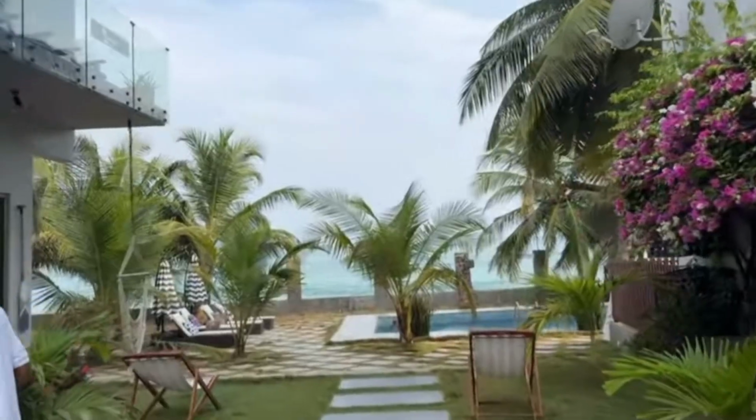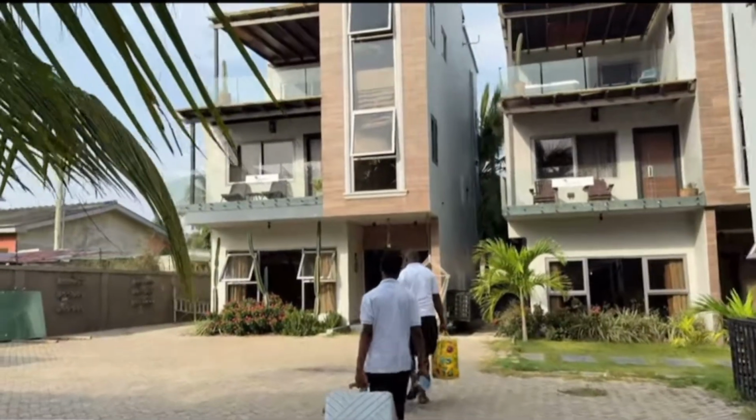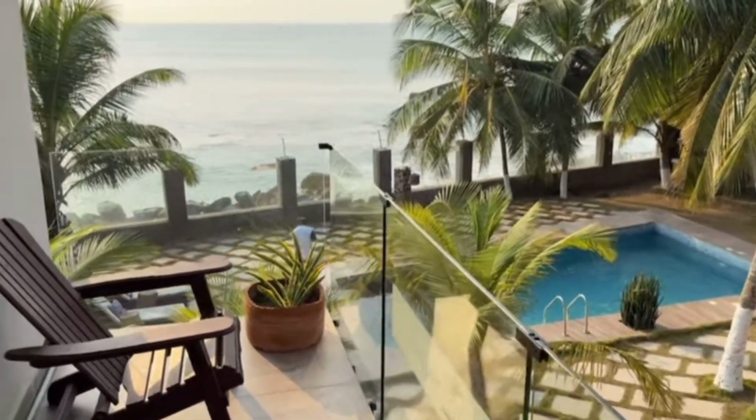So moving on, for the resort, I spent 157,600 for 2 nights, and that was because I was sharing a room with my sister. We got upgraded. We had initially paid for a beachfront facing room, but the resort upgraded us to a 2 bedroom apartment villa with our own swimming pool, and it was just mind-blowing.